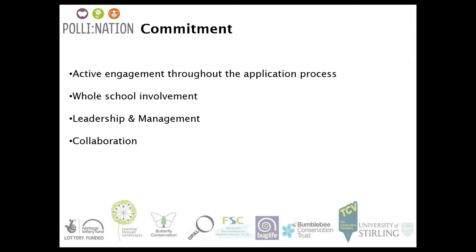How will you prove commitment? So, we're looking for evidence that you've been actively engaged throughout the application process. Have you integrated the pollination project into your whole school planning? How are you going to ensure the long-term sustainability of the changes that you make in this project? How will you fulfill maintenance planning? Have you got a cross-school project team so that the burden of responsibility doesn't fall upon one person's shoulders? Can you show how you are distributing the management of the project? Have you got a commitment to some administration time? And can you prove that there is sustainable staff and student engagement on this process?